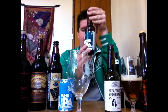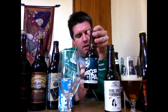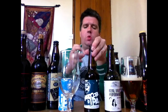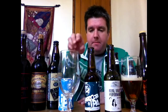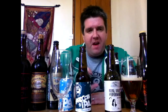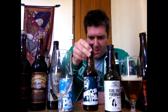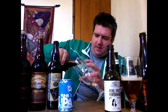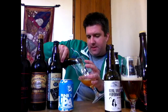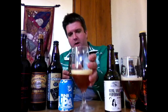Hardcore. It's a 9.2% IPA. It's a cracker. Big, punchy, resinous hops. Loads of them. Really quite tart, with very bitter grapefruit in there. Yeah, I'm starting to spot similarities. So right, a bit lively. So let's get a bit of this in here. Dripping beer all over the place. So we've got some Hardcore in there.